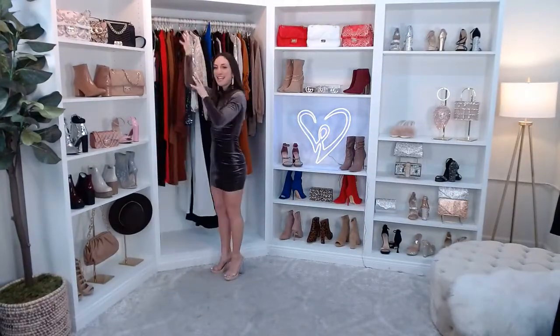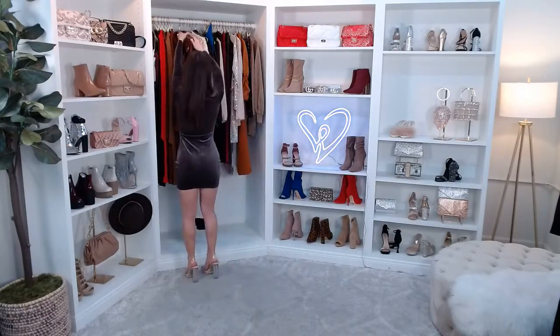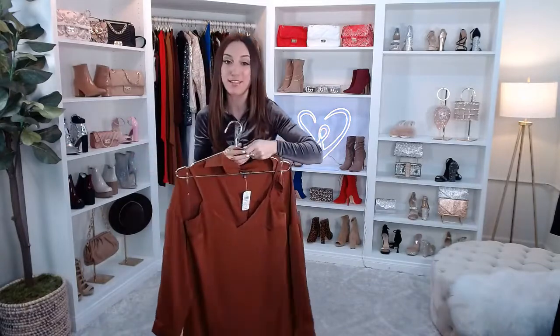So we're kind of sticking with the browns, the cognacs in the beginning of the show, and it's one of my favorite hues. These next couple pieces are really, really pretty. And you have to let me know in the comments what you guys think about this. This is a total moment here.